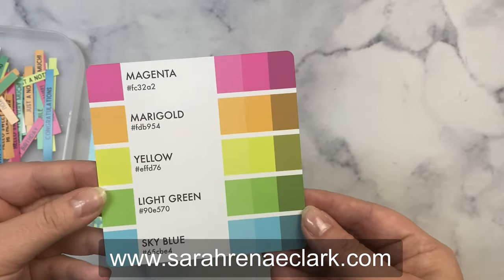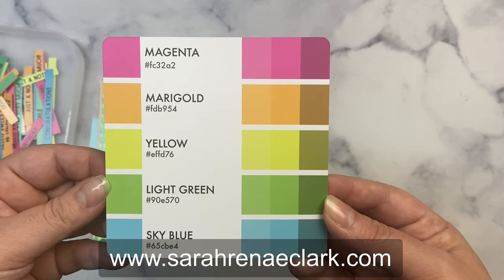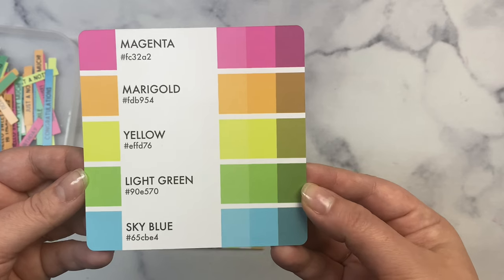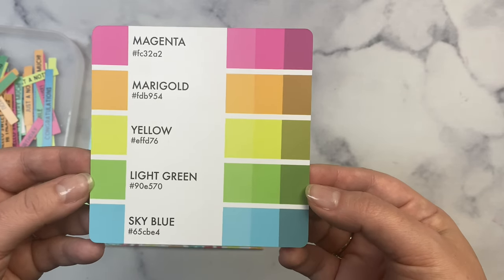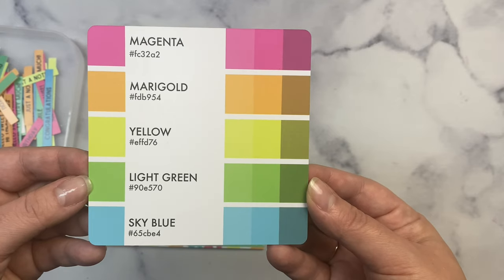For February, we're using color palette number 35, which has these fun bright colors. This is the reference card from the Color Cube, and on the back it shows the names of the colors: magenta, marigold, yellow, light green, and sky blue. And as you can see, there's different shades of these colors on the right hand side.